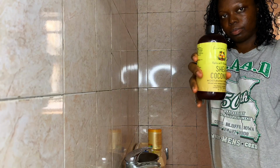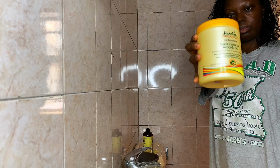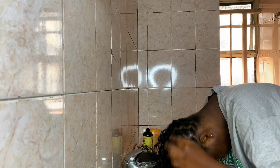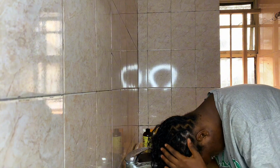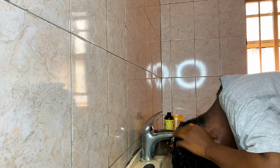If you want to see growth on your natural hair, this is one routine you should never skip. I have seen so much improvement in the overall health of my hair just by being consistent and having a good routine. That's one thing I would say. Having a good routine and being consistent is one way to see improvement in the health of your hair.